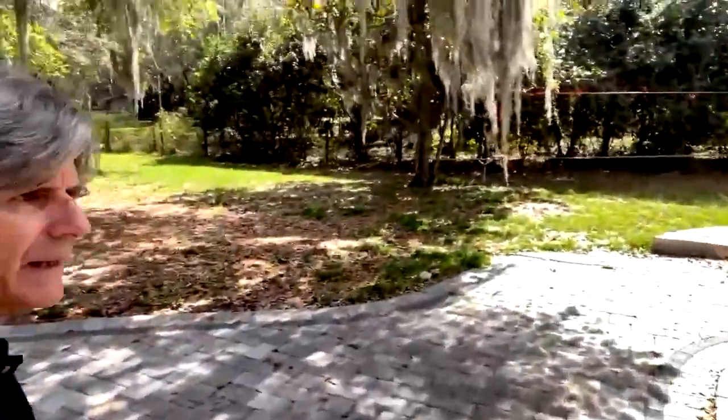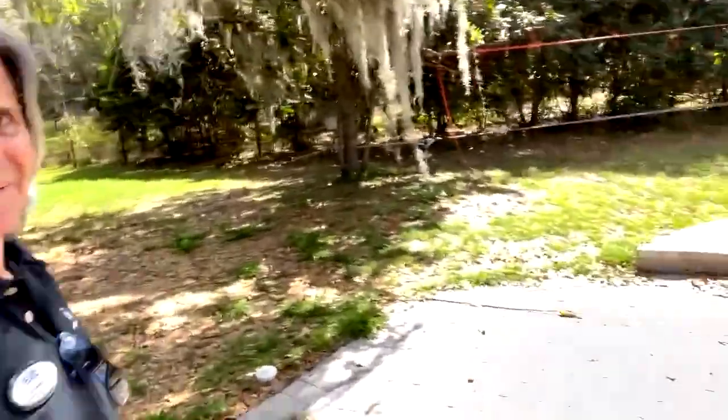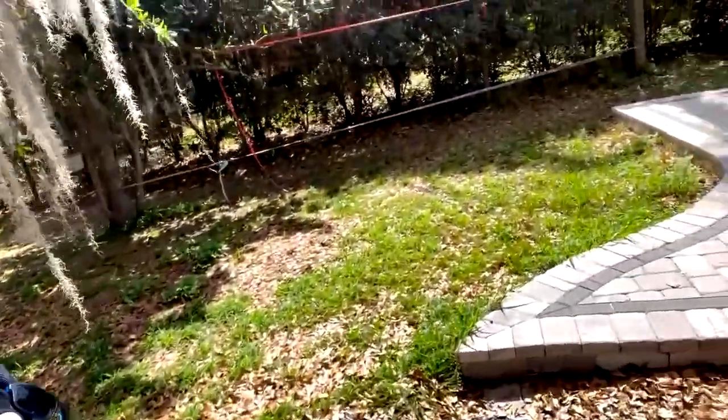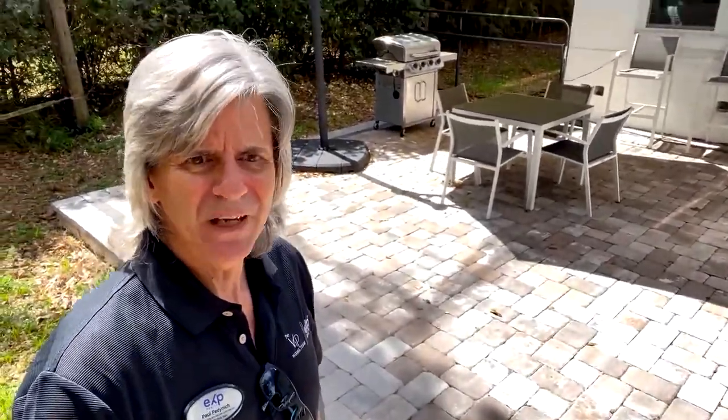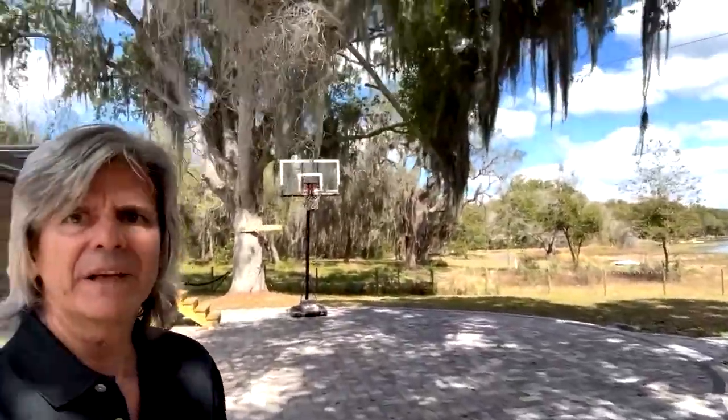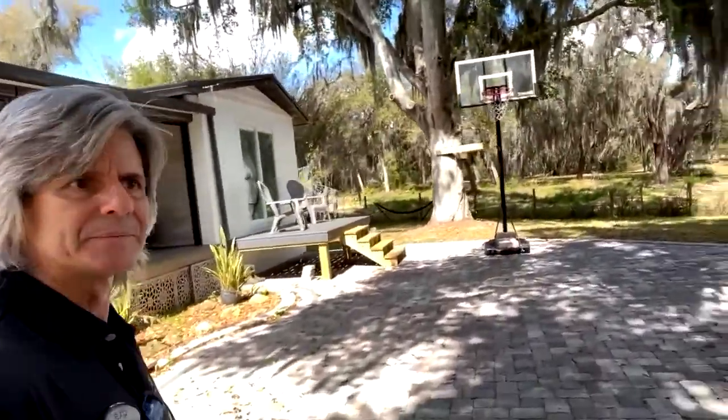Check this out here. And again, look at all the brick pavers. Brick pavers everywhere here. Look at this area here. This would make a great outdoor kitchen area. Okay, they're using it. They got a grill, a table all set up with the brick pavers. But you can really make a nice outdoor kitchen there. Look at all the brick pavers. They got a basketball hoop out here.